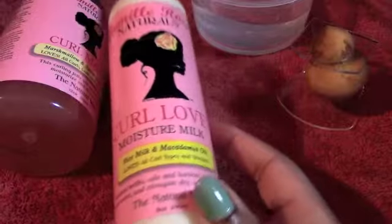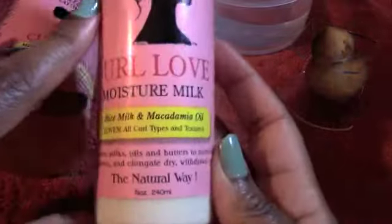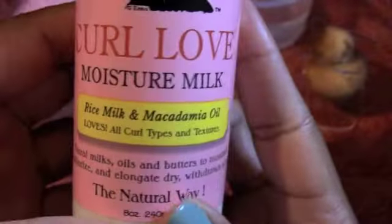Anywho, I also got from Camille Rose the Camille Rose Naturals Curl Love. It's the moisture milk, rice milk, and marshmallow oil. It says it's for all curl types and textures, and of course, it's made with love. It always cracks me up when I see that on labels. Anyhow, so those are the two products there.